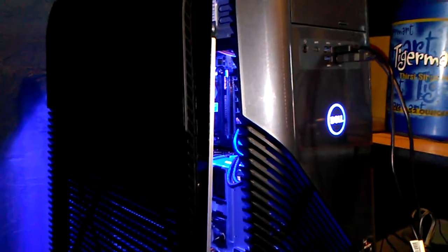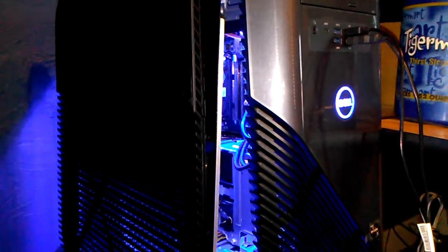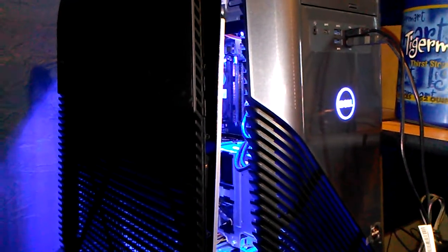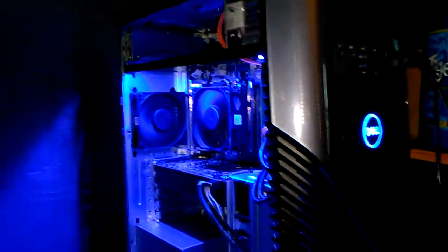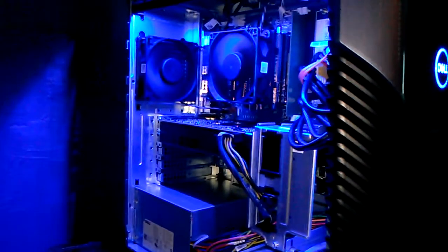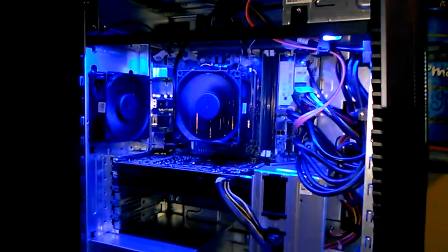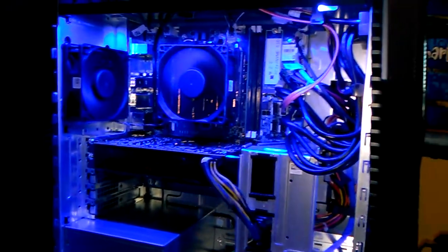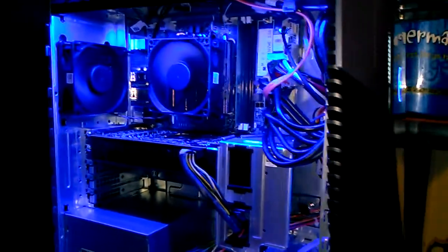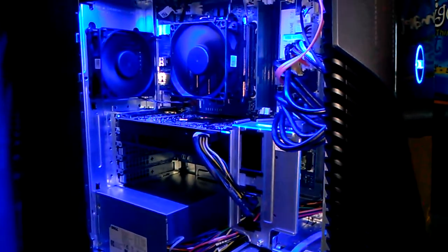So this is my review on the Dell Inspiron 5675 gaming computer powered by Ryzen 1700X. Now, I've won this computer on Twitter. Thank you, AMD. I also won a Ryzen 1700X CPU in the same contest this winter. So this is the Dell gaming computer. It's a pretty blue light, huh? Turn that off and on.